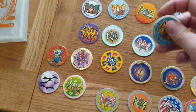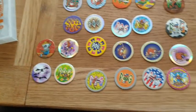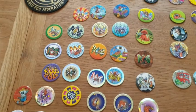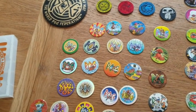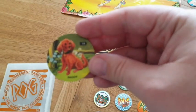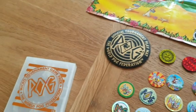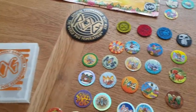So if you look at the back of these, it says micro tournament number 14. So these are all the ones in the micro tournament. What was it about Pogs we loved? They're simply little discs. There you go. A Pog dog. Paddy. Puppy in my pocket. There we go. But everyone loved them.